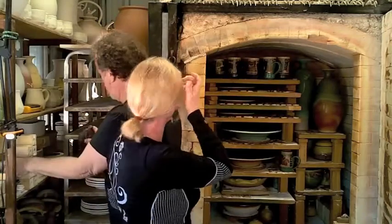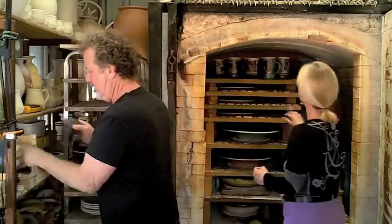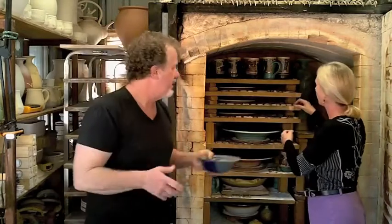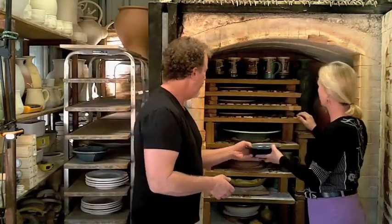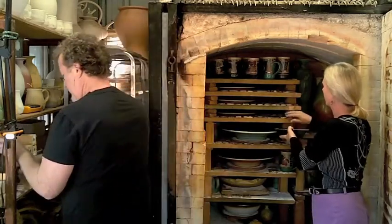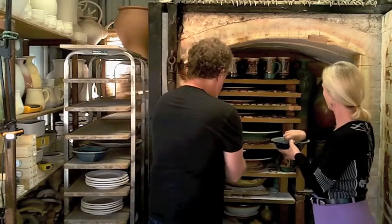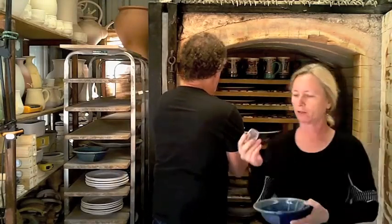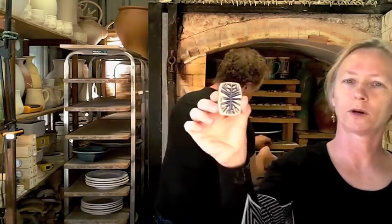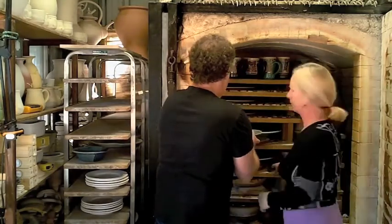Okay. All right. We needed a whole bunch of these little magnet pieces, little tiles to put magnets on. We have dozens and dozens of them. Little birds, very geometric patterns. This is an example of one magnet in our shop in Paso Robles.